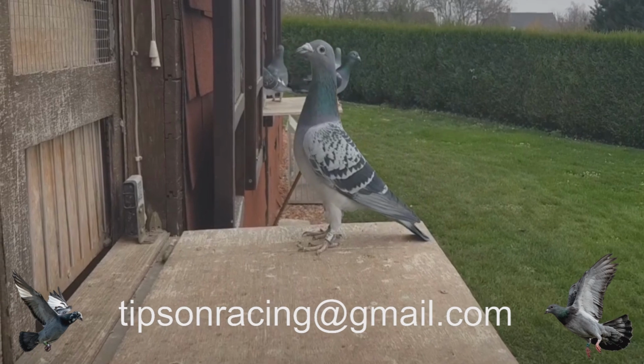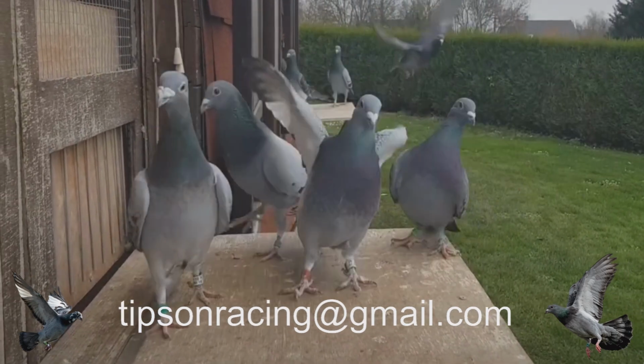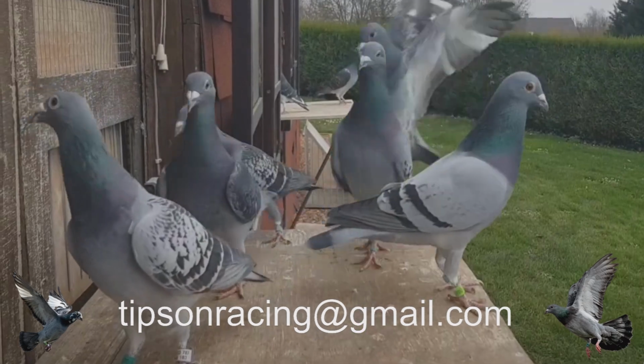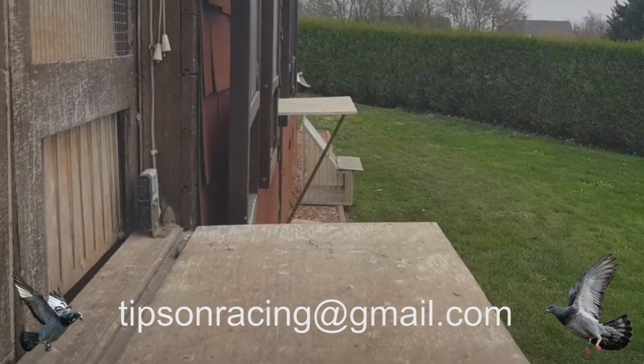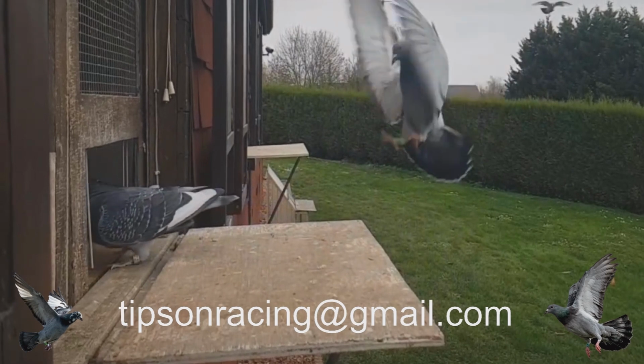B. Preventative treatments. 1. Coccidiosis and canker. These are common protozoal infections in young pigeons. Administer preventative treatments as per your veterinarian's recommendations. Alternatives include natural remedies, however their efficacy can be quite varied. 2. Respiratory infections. Young birds are particularly susceptible to respiratory problems.